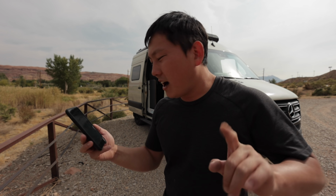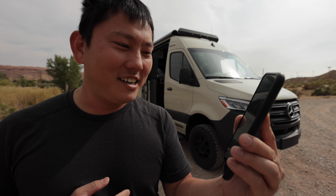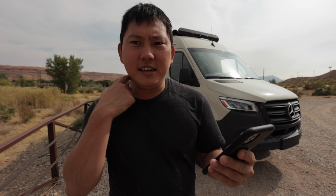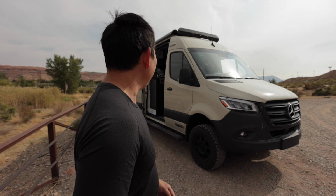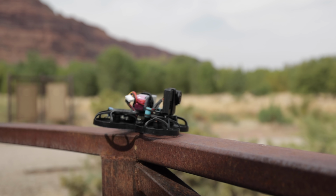All right, I think this might be the office for the day. Check it out. We're getting 90 megabits per second down. And what's the up speed here? Please be over 5. Please be over, oh man, we got 50 up. This upload speed is actually faster than the internet I had at my old house. There I was only like 20. So this is actually pretty dang good internet out here. Not a bad office for the day, huh? Let's go for a quick flight.